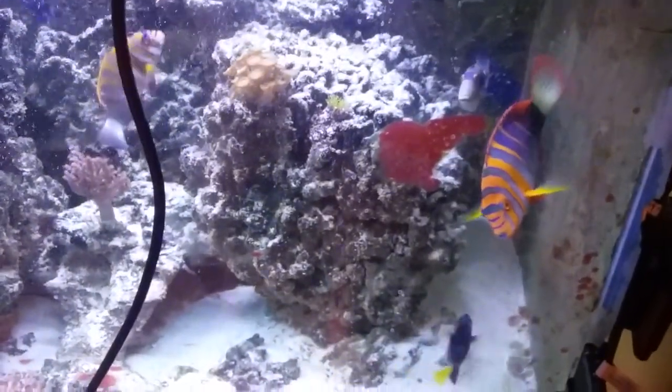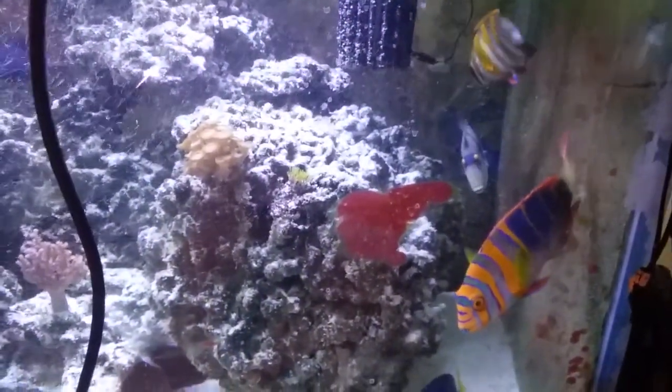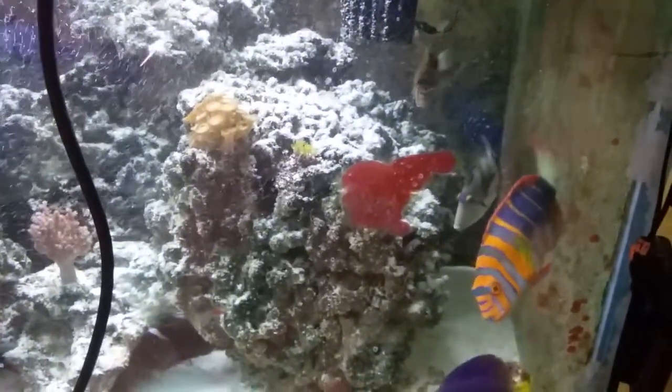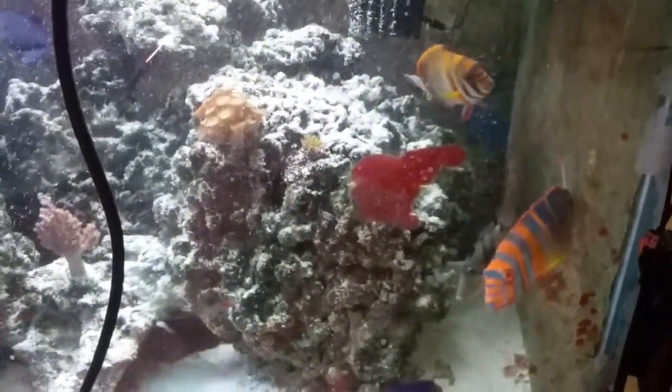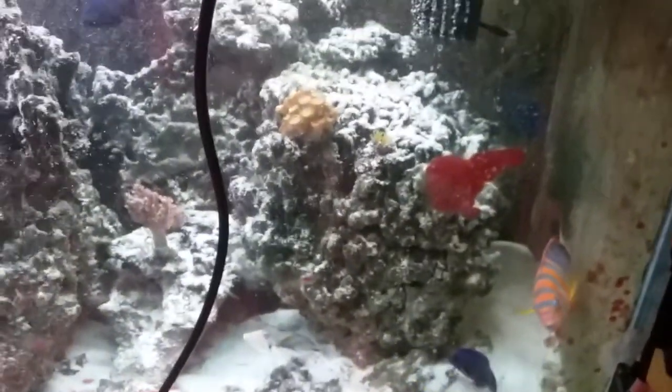So, well, here's the two Harlequins. Let me know what you think. I'm really excited. I hope this is a pair. To get them to breed, who knows? There's a little kind of boo-boo, but we'll see. Knock on wood.